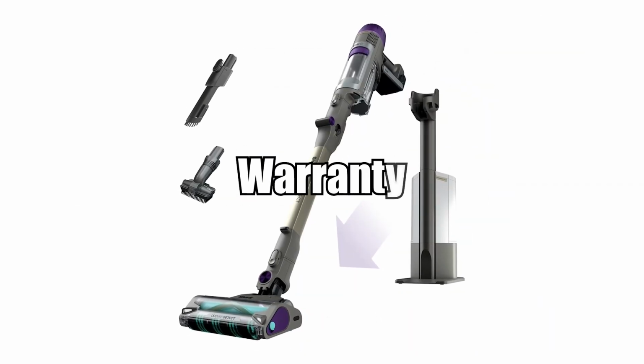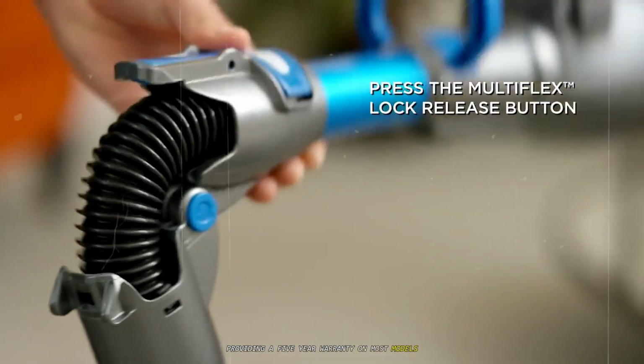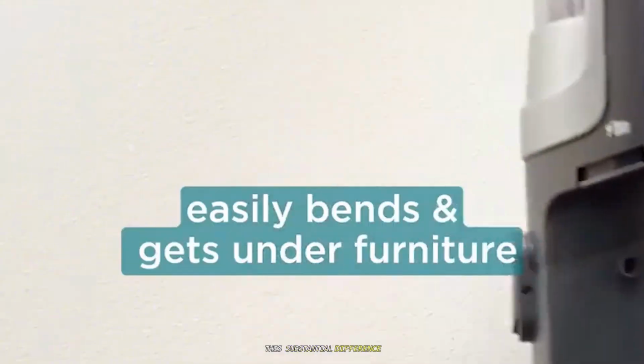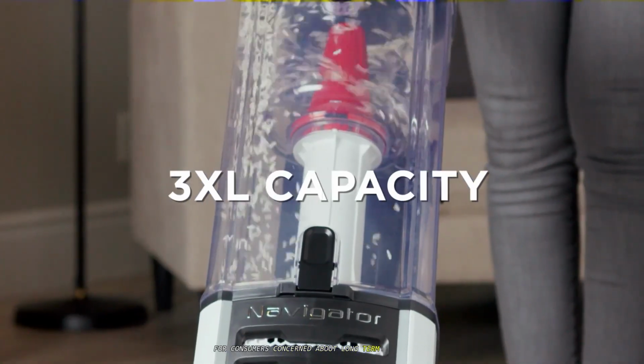Warranty. Shark offers significantly better warranty coverage compared to Dyson, providing a 5-year warranty on most models versus Dyson's standard 2-year warranty. This substantial difference reflects Shark's confidence in their product durability and serves as a significant value proposition for consumers concerned about long-term reliability.